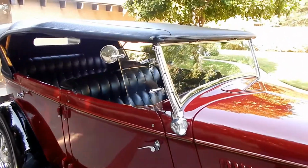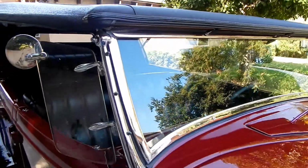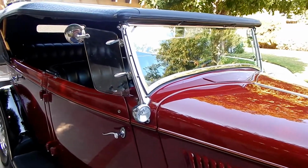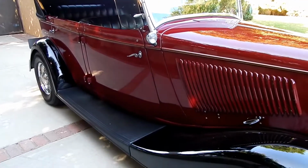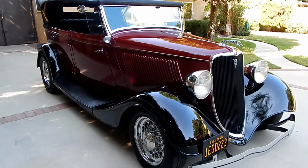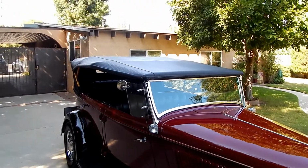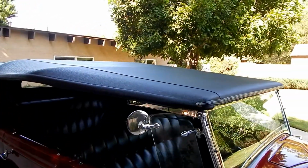Windshield, again, some really nice plating on it, but it's just got a little bit of patina to it, not much, which gives the car a good character. You know, the thing about owning a hot rod or a Resto-Rod, traditional styles in, and when you have just a little bit of character to it, it actually helps in the presence of the car, in my opinion. Top's beautiful.